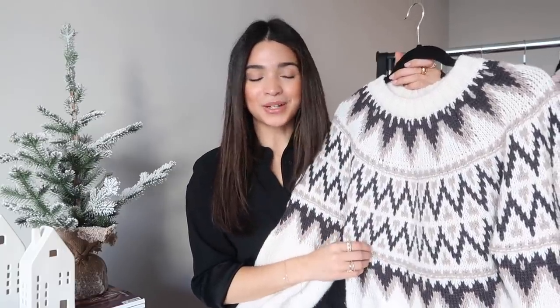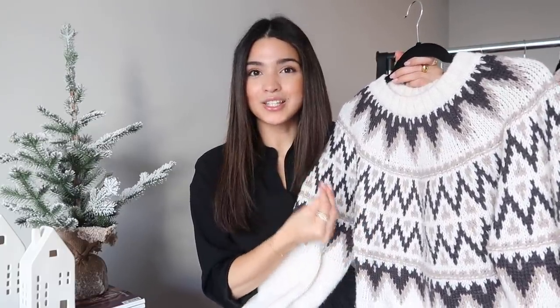One of the reasons I wanted to bring this on here is because although it's a sweater, I think there are so many different ways to dress this up just a little bit for the holidays. But again, it's not gonna be too dressy because it's just a knitted sweater. There are so many ways you could style this up, and so I really wanted to incorporate this in this video because I know that not all of us have super fancy parties to go to, and so I just really wanted to put this in here.